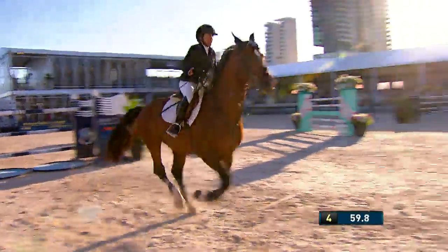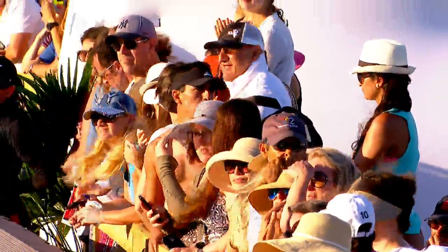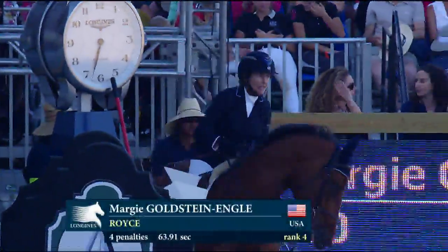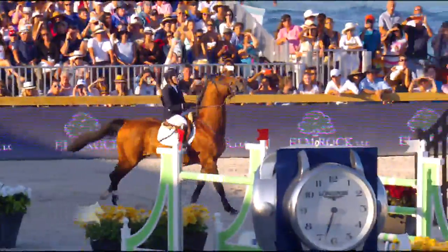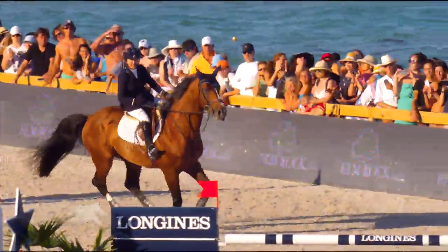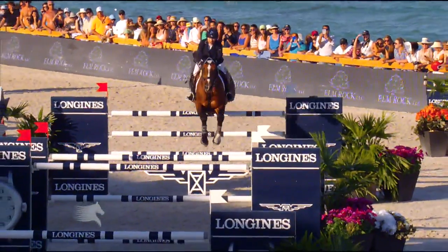It would have been fun to see her in a jump off, but not to be. Finishes on the 4, 63.91. Puts her into 4th place overall for Margie Goldstein Engel. Wow, I didn't realize she was that quick. Yeah, this horse, she kept on moving. He has such a huge stride, which really covers her well. Well, she's going to get a good piece anyway. Yeah, she just gave him a little gap at it, thinking that would help him, and he just jumped a little too low.